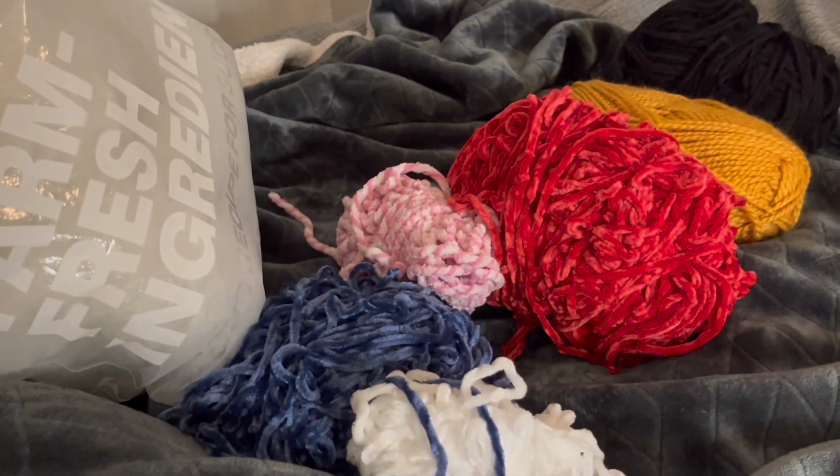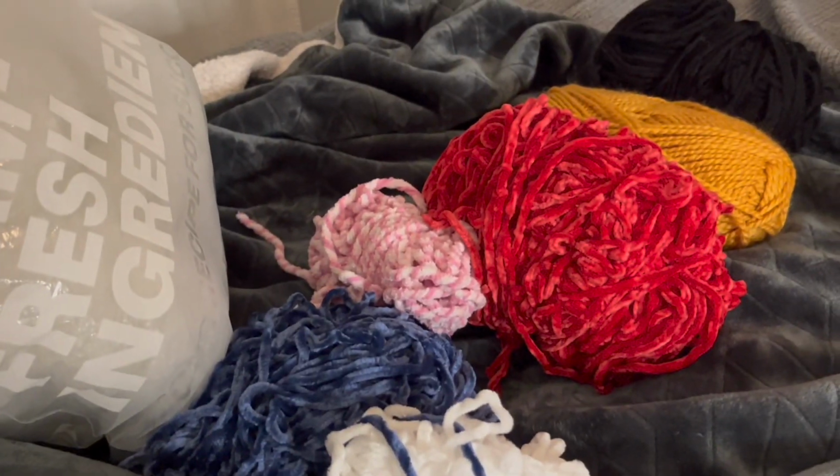So I'm going to show you guys all the yarn that I got out to make stuff today, and I'm really hoping I can get everything that I want to done, but honestly my expectations are a little bit low because I'm not super fast at crocheting, and some of the projects I've made before and I know that they take me a while. So I'm going to show you the yarn that I have out to make my stuffies, plushies today, and then we'll get started. Okay, so I have everything laid out on my bed.